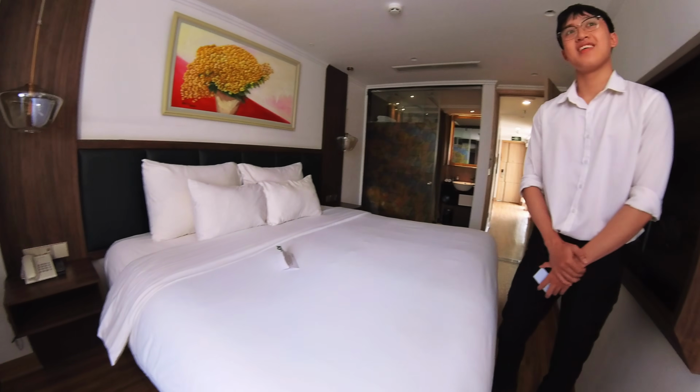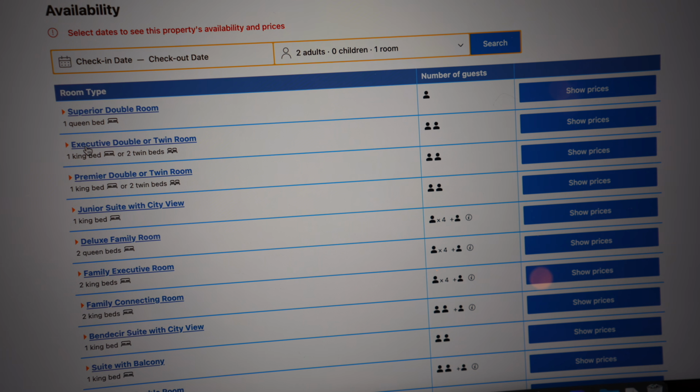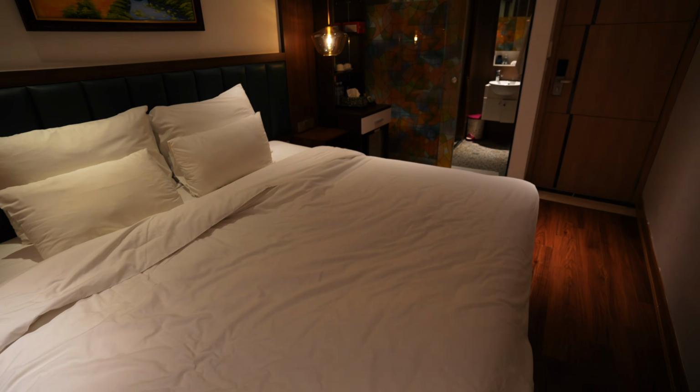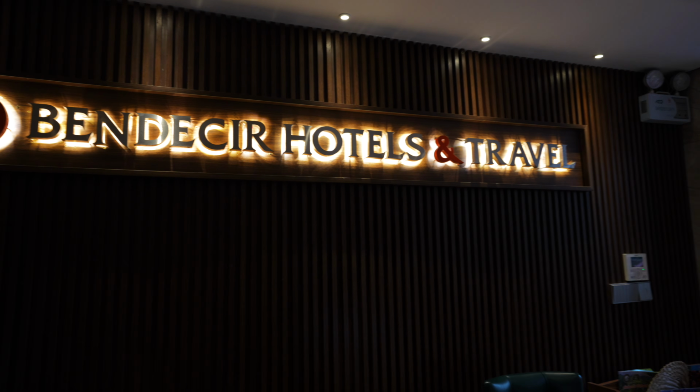The best thing to do is to just email them ahead of time. So you've got a superior double room, executive double suite, a twin room, and all of those sound really good. They sound really nice. But you're just not told that the superior room doesn't have any windows. Which is fine, it's not terrible, and the staff are very, very helpful here.